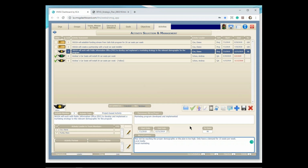That's when we'll go down to the notes field. It says may not be reaching the proper demographic, or the plan is set too high. So either we're not getting to the people who can qualify for the program, or we just arbitrarily set the plan a little bit too high. So at this point in time, we know our problem is in marketing. So let's walk over to our PIO office with our chart and sit down with them and see if they can help us to understand what's going on.